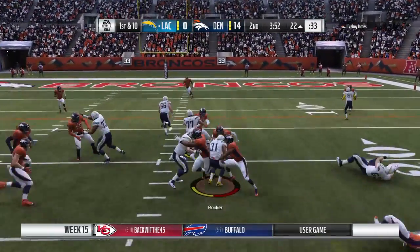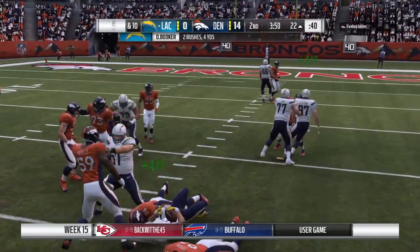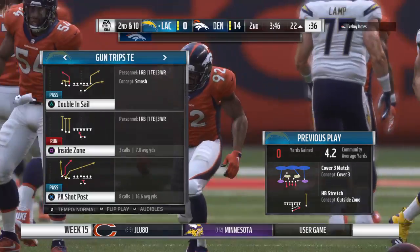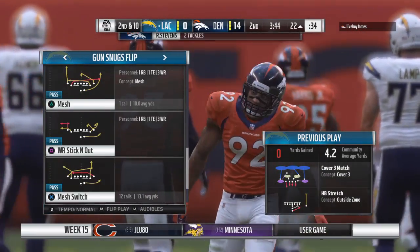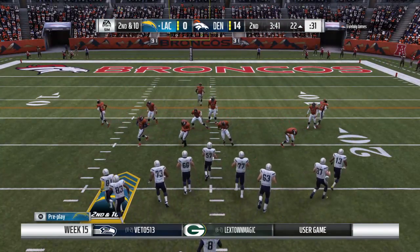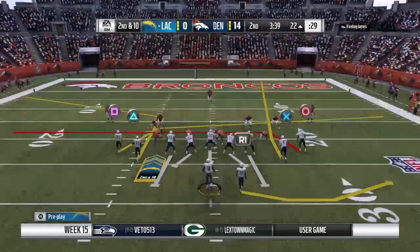On first, again, they go with Booker. And this carry not as productive. He's swallowed up at the line of scrimmage. Officially no gain on the play, and it's second down. The rush defense stout on first down. Here's 2nd and 10 from the 20.